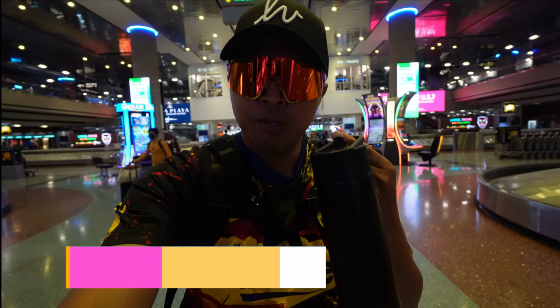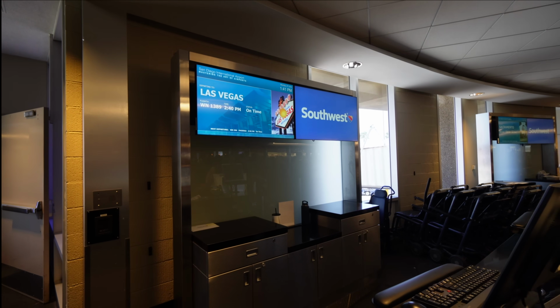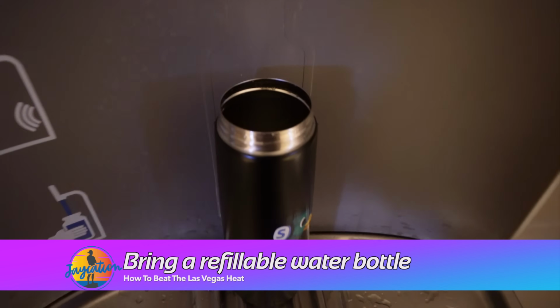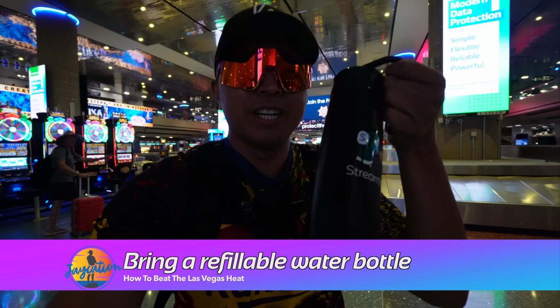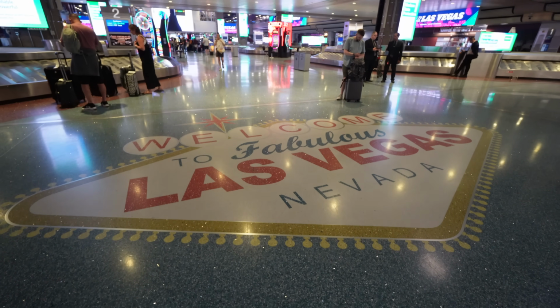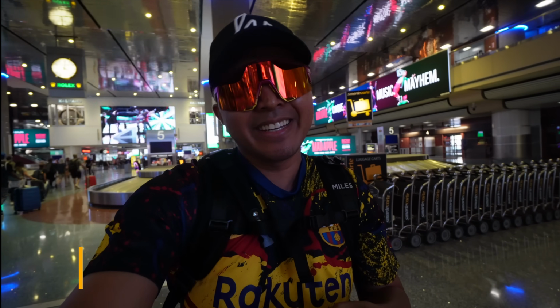First thing you should do when you land in Vegas, whether it's a 50-minute flight from San Diego or not, is fill up your water bottle. Now you're supposed to drink an equivalent to 2 of these after being in the air for so long to keep yourself hydrated. Right now it's 104 degrees outside of Vegas. This dry heat's gonna get to you, so make sure you get yourself some water right when you land. That'll help you beat the heat here in Las Vegas.